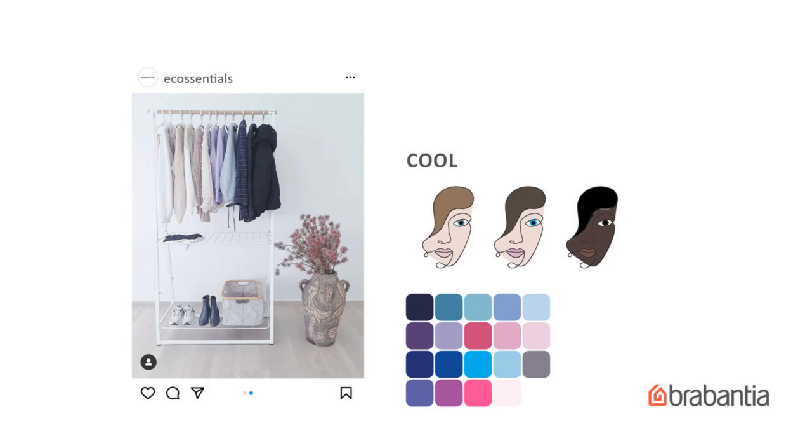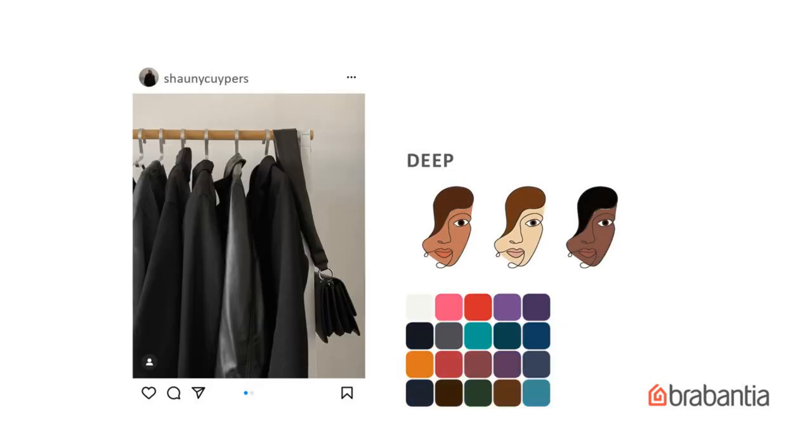A good way to check if you might be cool: if orange is a horrible color for you, you might have cool characteristics. Like I always say, there's a blue for everyone and a yellow for everyone, but orange is only for the warm color types. Well, that's a bit too complicated. But if orange is horrible for you, you could be a cool type.